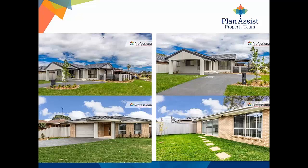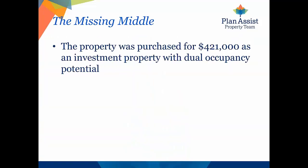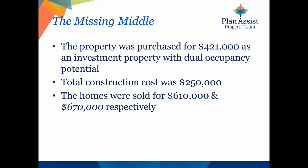The one thing that tends to slow the profit down on these transactions is the fact that it does take so long to get our approvals. And obviously we're looking at improving that by taking advantage of the state government policy. So as I mentioned, the property was purchased for $421,000. Construction cost was $250,000 in total. I think it was $220,000 for the new home and about $30,000 spent on the renovation. The homes were sold for $610,000 and $670,000.